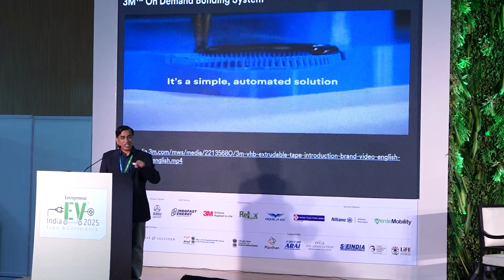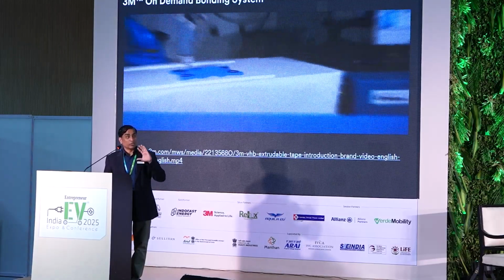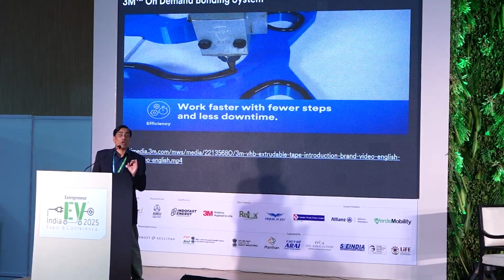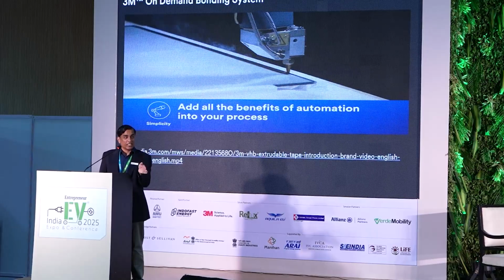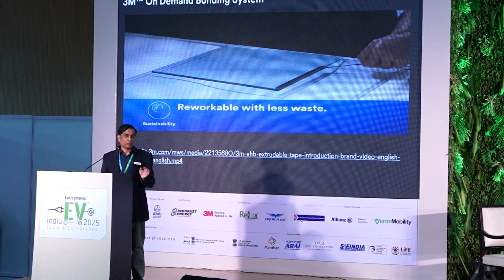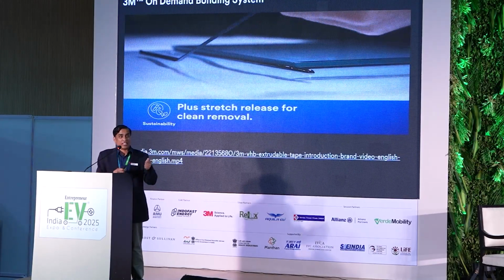So you can see the adhesive is in a spool format, it's in a rope format. Looks like a tape, but it is a semi-structural adhesive. It can give you a lot of design flexibility. If you are cutting across plastics that you want to have different thicknesses, it can be done. And it is fully automated. And last but not the least, it has a stress release mechanism.